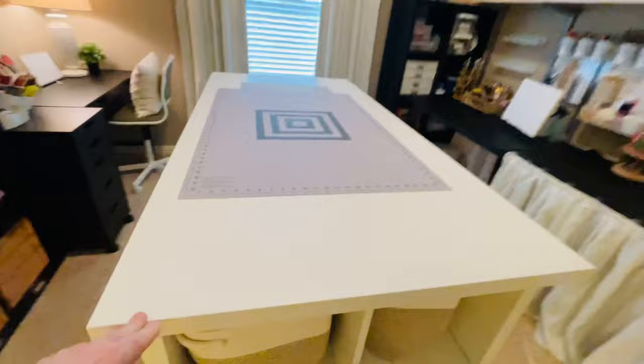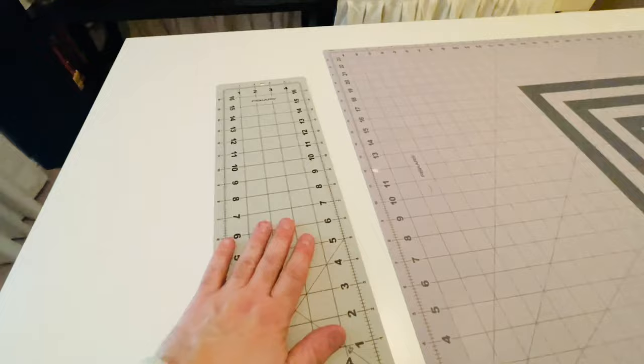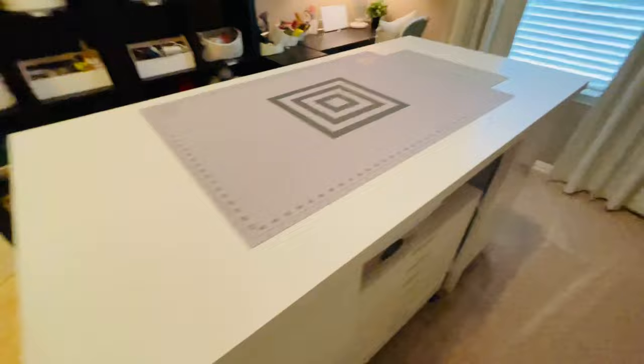I got this Fiskars mat. This is really nice for measurement, and I love that. I also have some of these extra Fiskars measuring mats. I have one here, but I think it's super useful, and I love the tabletop. Once again, this is IKEA, and I love it because it's so large and it works so well in this room.